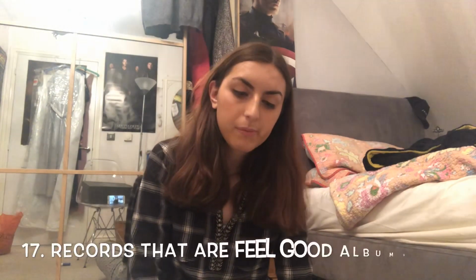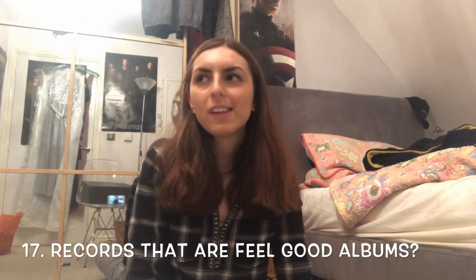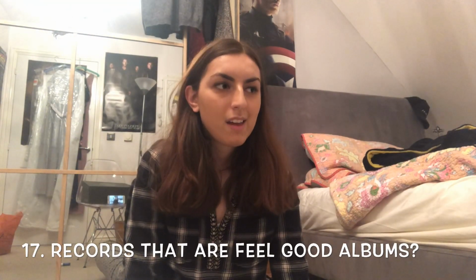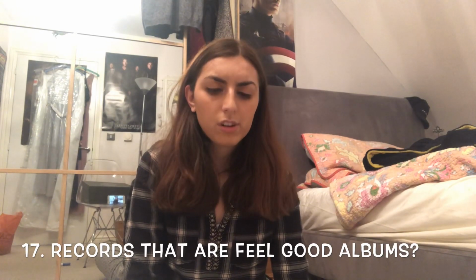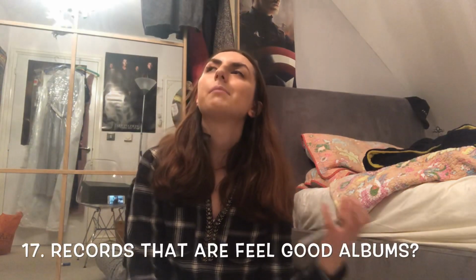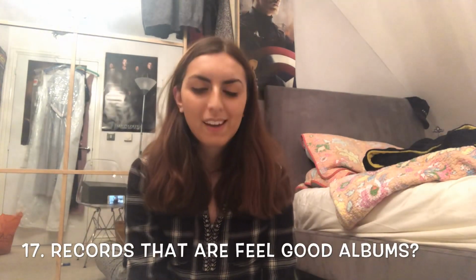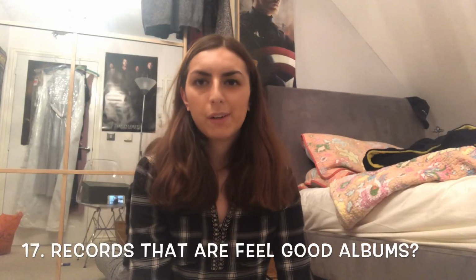A feel-good album, I'd say Abbey Road by the Beatles, because I always think of it as a really summery album with tracks like Here Comes the Sun, Sun King, Octopus's Garden, Come Together. It's a real feel-good album because it's got a bright tone in my mind, but then also the medley just feels so triumphant at the end. It just feels great.